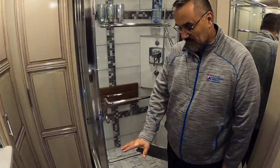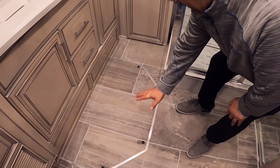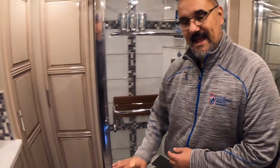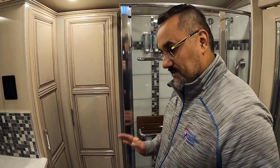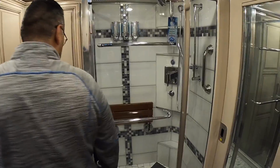Thanks. That's great. Another thing I want to point out, when I was talking about the heated tile floors, this area right here is heated, but this is going to be your engine compartment. Earlier models didn't actually have a heat pad on the engine compartment, but now all of it is completely heated, which is really nice.